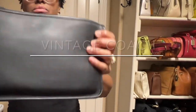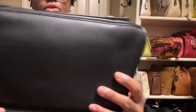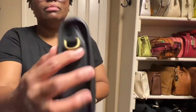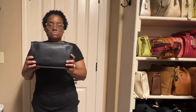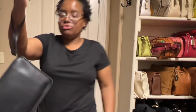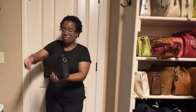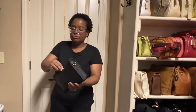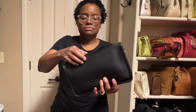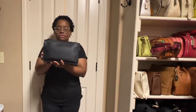This is the Coach Basic bag. It does come with a crossbody strap. And it also has a wristlet strap attached to it. Holds more than you think. Coach Basic handbag. This is a Coach Sutton bag.